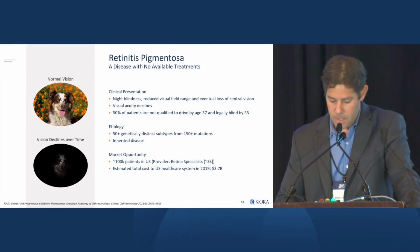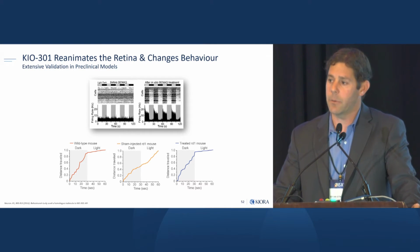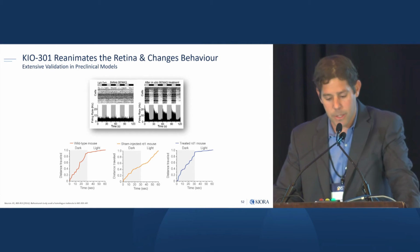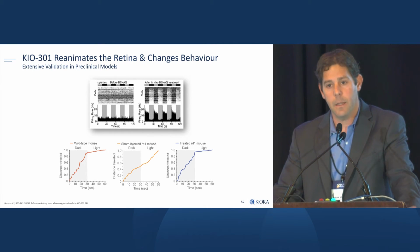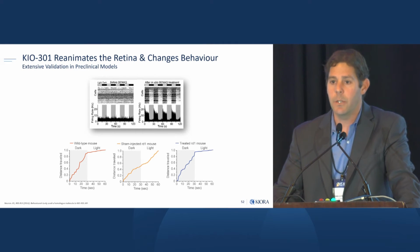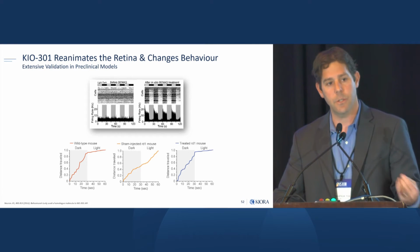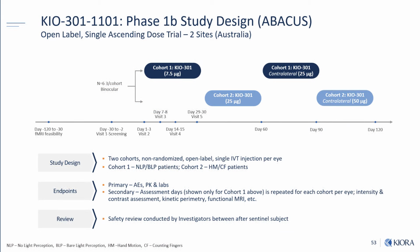Jumping into a little bit of background data, there's a lot more in our non-clinical and research packages, but we can show that with a retina from an animal that has a transgenic mutation causing retinal degeneration, you can directly correlate light switching on and off to electrical activity coming out of that retina. And then when you apply it into different behavioral studies in animals, you can actually give them back the ability to perceive light and have a behavioral change associated with that light being on or off. With the rest of the data, a lot of safety data, obviously we kicked off this phase 1b clinical trial.